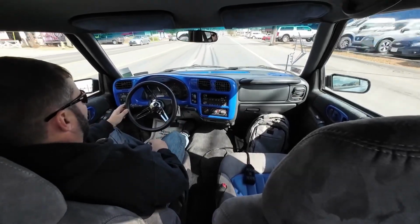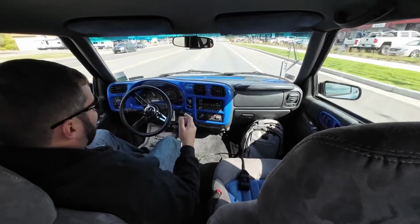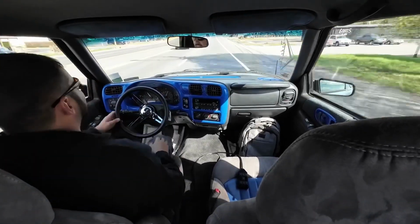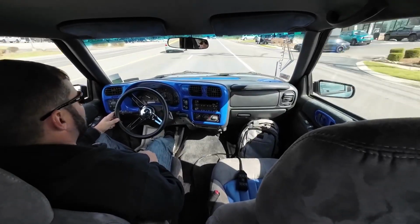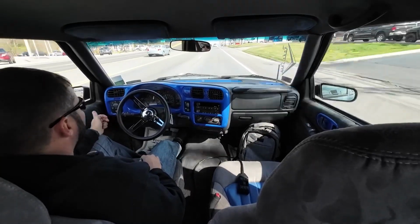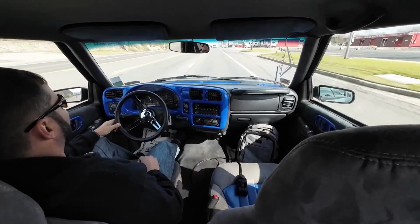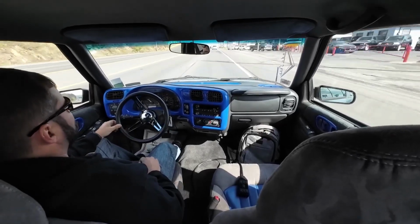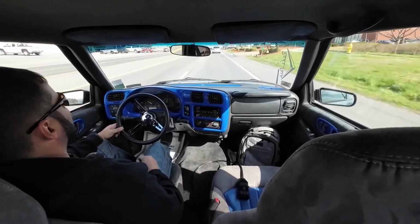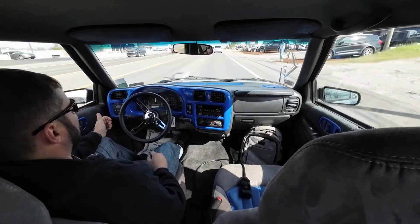Looks like your speedometer's working correct. This one here is going pretty straight down the road. Good steering. Of course, our kick down's hooked up and the brakes. Brakes are fine. Great oil pressure. Brakes again. Into the throttle.